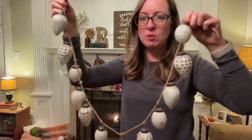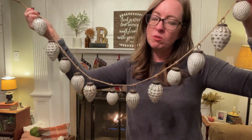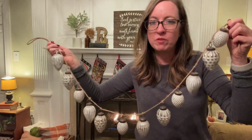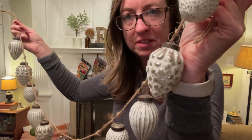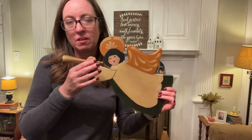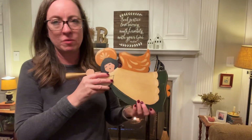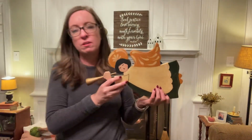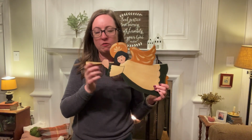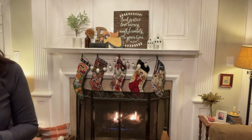Okay, and then I have this beautiful glass ornament garland. I purchased this at the Christmas store in Gatlinburg, Tennessee, a number of years ago. I really love these ornaments. Okay, and then I have this toll painted angel. I found her in a thrift store, I want to say last year, maybe 2 years ago. And again, she reminds me of my childhood. My mother used to do toll painting. I was very, very happy to find her.